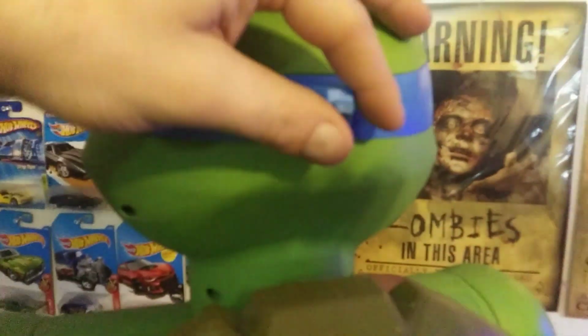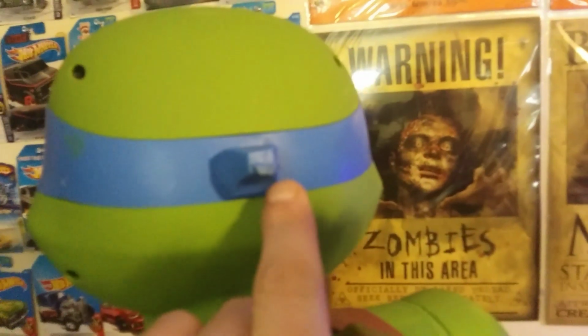Maybe I can find some blue soft goods or something to stream off here to make it look like the bandana coming off the back. That's the only problem that I really have with this figure as far as being broke. And also it does not have the katana blades, but you can see here very cool about this figure.